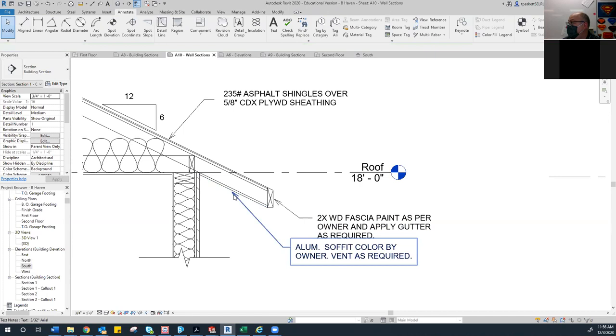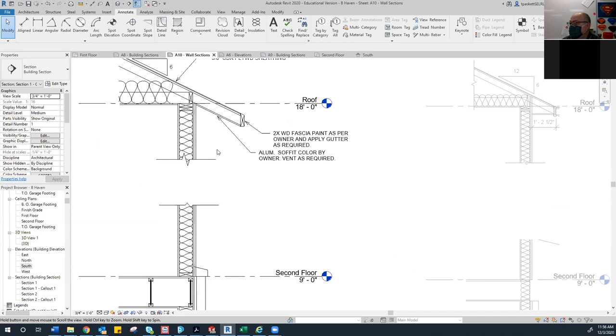So I have aluminum siding here. If this is a whole wall section, I don't need to label the aluminum siding more than once. Now, again, siding, you have three types. It could be wood siding, it could be aluminum siding, or it could be vinyl siding. You need to make that distinction as you go.